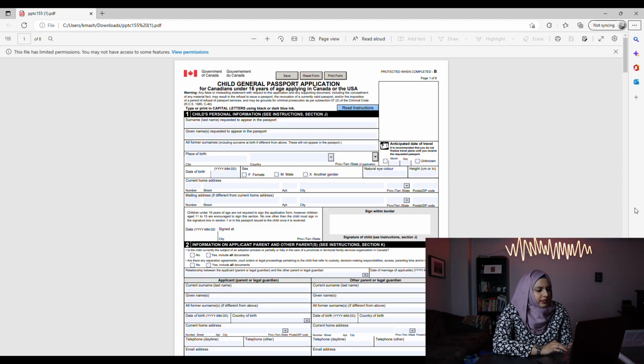If we open the document, we see that this is a child's general passport application, and we see the child's personal information. If you can just look at that, they'll ask you the surname, the given names, place of birth, date of birth, and you do have to comply with the photo.